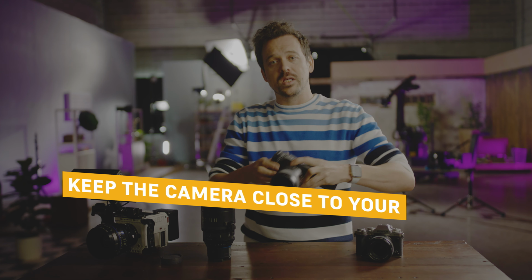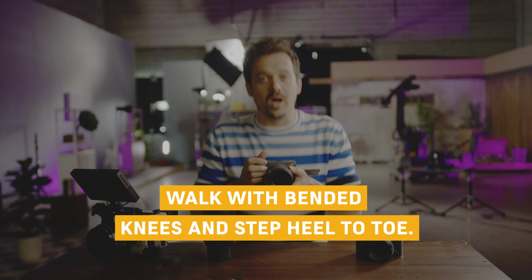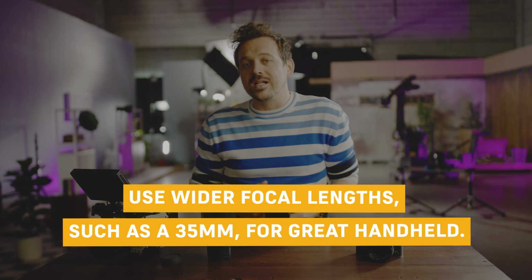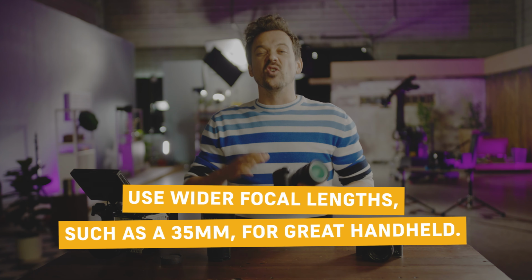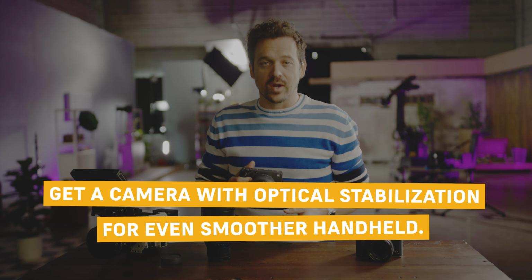Okay, bringing this all together. There's the technique side of keeping the camera close to your body and adding contact points. Then there's learning the walk, where we're gonna bend our legs and roll from heel to toe. Do this with a lens that's appropriate for handheld, such as a 35 millimeter, and you're already gonna get much better results. Now, if you wanna add in optical stabilization, you're gonna get even smoother handheld footage.